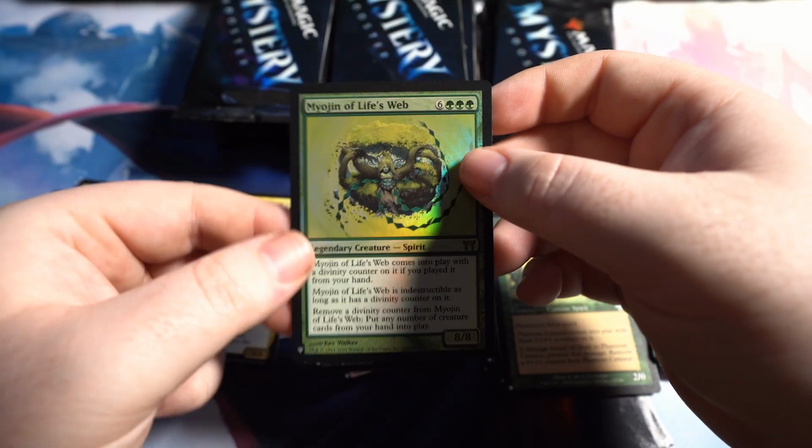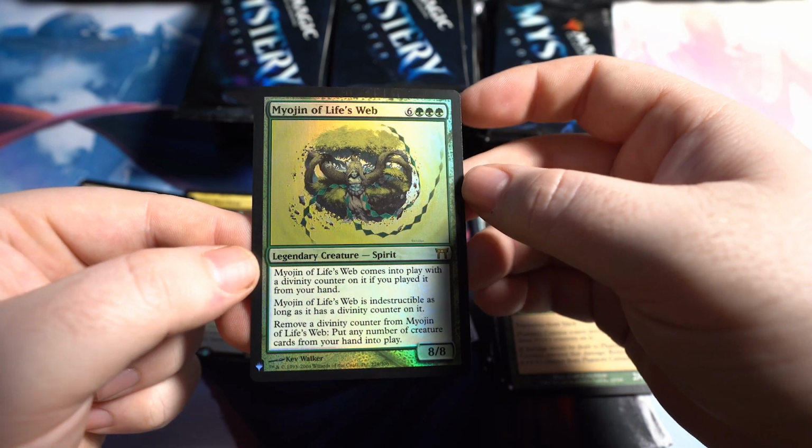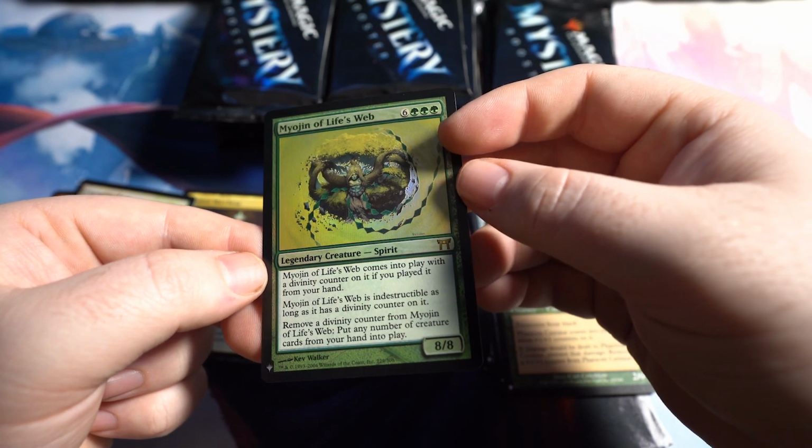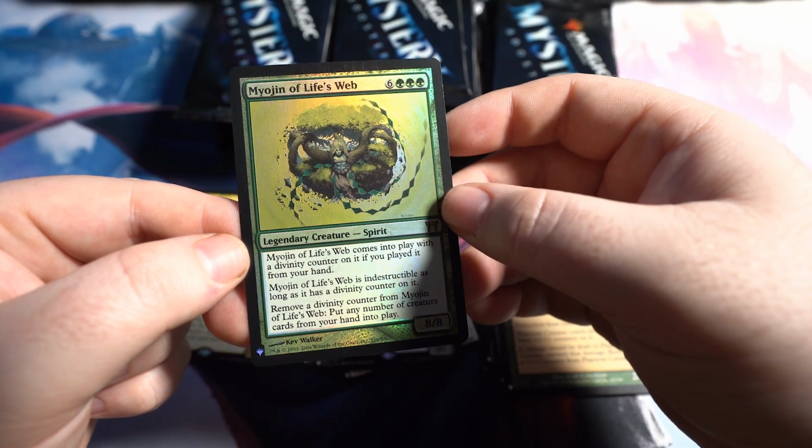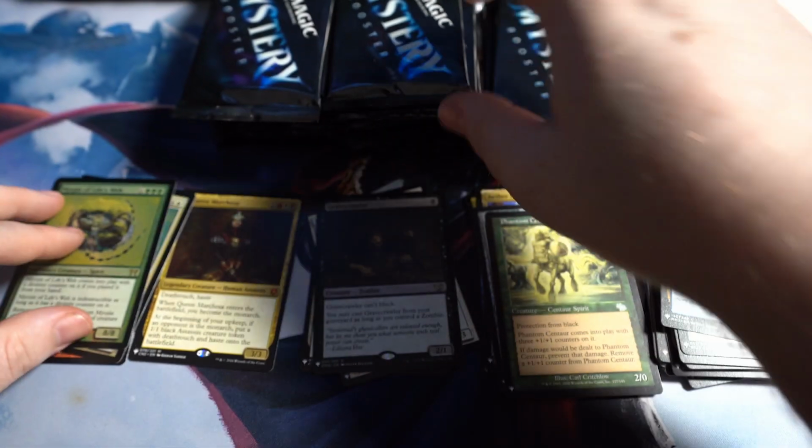And then we've got Myojin of Life's Web. What is this, Champions of Kamigawa? That's in that 3-set block. I can't remember which particular one it is. Interesting. It's a pretty card. Not a lot of value in it, though.